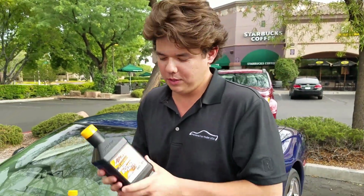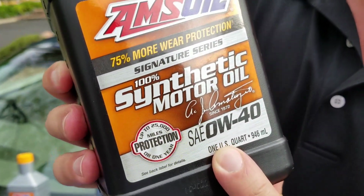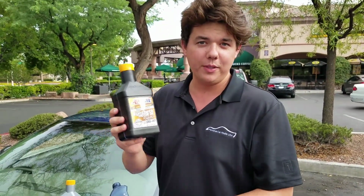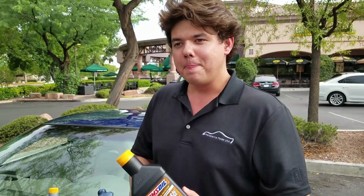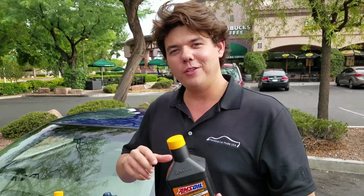With the 0 viscosity, you have the ability to cold start very easily. You have little pressure on the oil pump. It circulates easily at 0 degrees. You can start your car with this and have good wear protection. There's a lot of protection that comes on starting your vehicle. They say like 80% of wear is on startup.